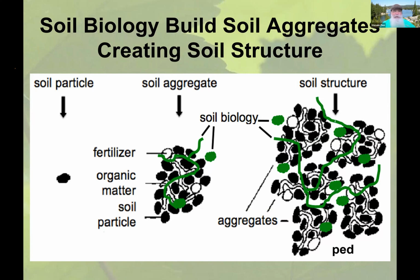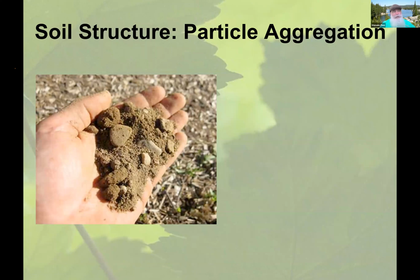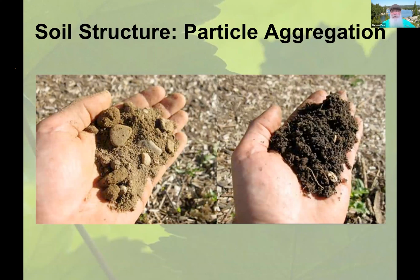And then the soil biology glues and ties these individual aggregates together to create soil structure. And that combination of soil aggregates is called a ped. And here on the left, you've got soil that has no structure. You've got just individual sand, silt, and clay particles. And it's not a very hospitable environment for your roots or the beneficial soil biology in there that creates soil structure. This is what a good soil looks like that has good soil structure.